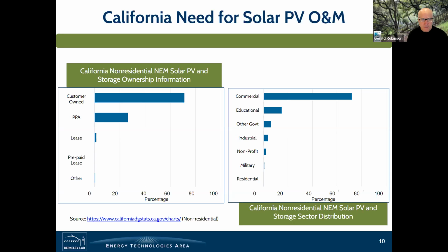So on the right is a breakdown. We're a little bit unsure of some of the breakdowns. We didn't get a good definition from the data set, but you can see commercial, educational, other government, industrial, nonprofit, military. We think hiding in there in the commercial bar is probably some other government, like state or federal. So the size of the institutional marketplace is a little bit obscured there, but worth seeing. So next slide, please.